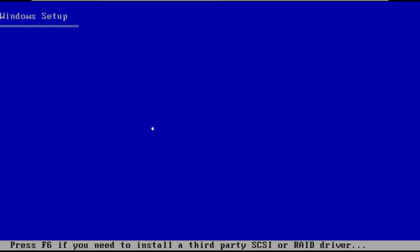So straight out of the box here, the Windows setup looks to be pretty standard for Windows XP, the text-based, at least ISO bootable image. Hopefully you'll get an out-of-box experience once we actually boot into the operating system. But we're going to go ahead here. It is set up as starting Windows, and let's wait until we are in the operating system.